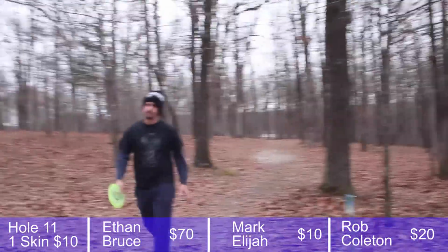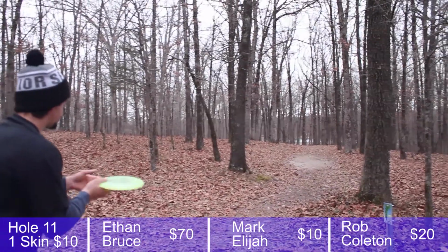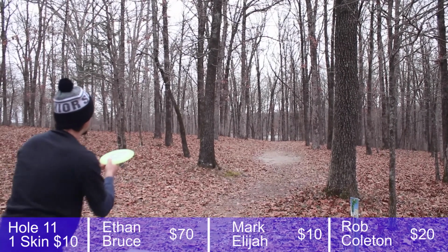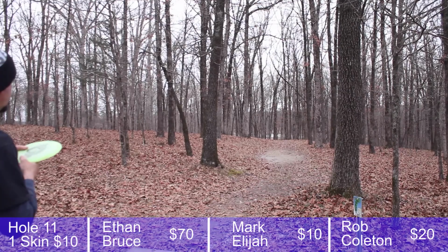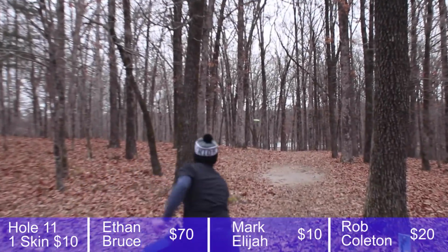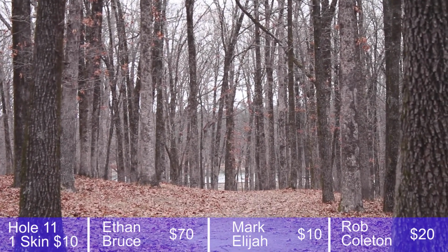Maybe a 360 flick from Bruce. He's been known to get a little squirrely with that sometimes. I don't know about a gap this tight. I think he was kind of saying, no, I'm not going to do it. But that'd be entertaining to watch right here. Just a little teasing, Bruce. But what a shot, though, if it stays clean.